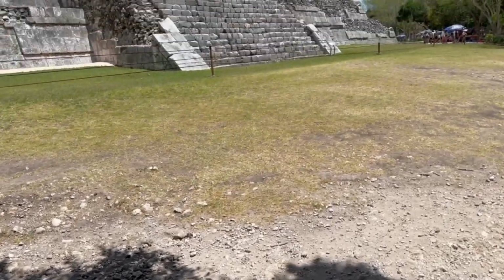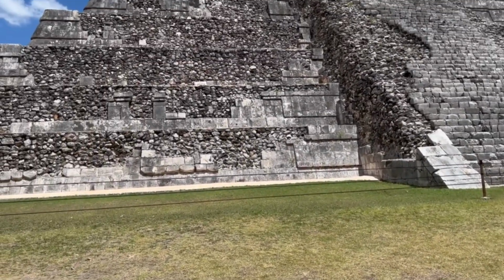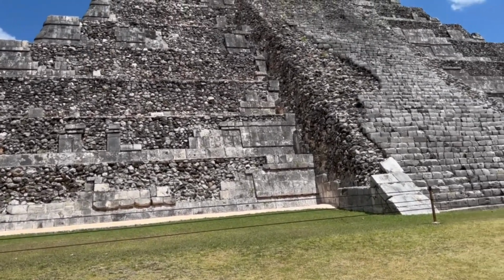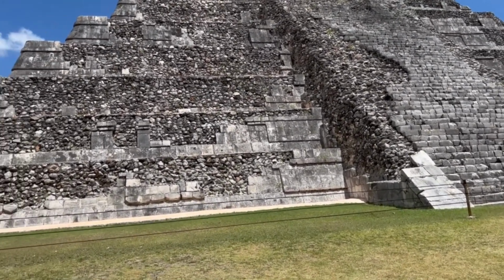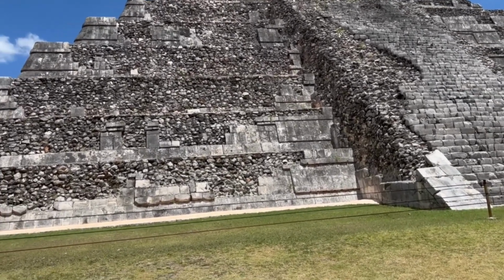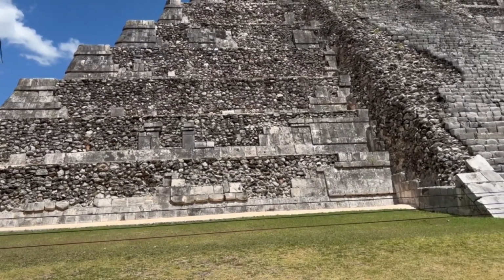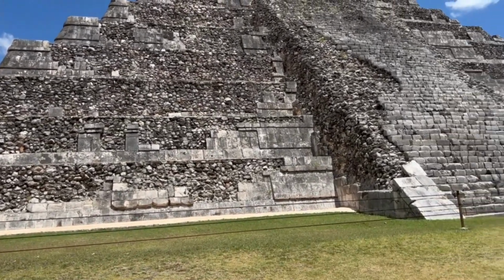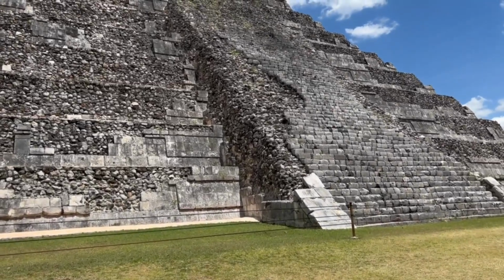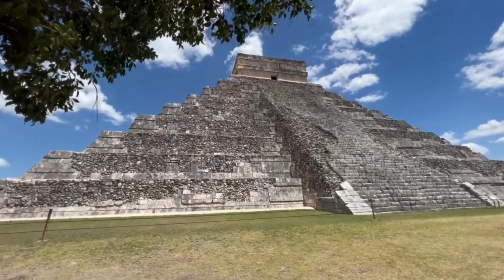So I'm noticing the architecture here is like that El Meco ruin, where there's probably some big stones underneath, I would guess. But then it's a bunch of smaller stones that they covered over with bigger stones for the exterior finish. Huh. The wide angle there.